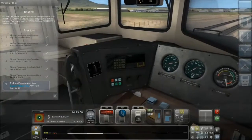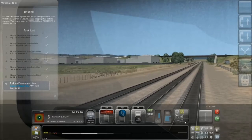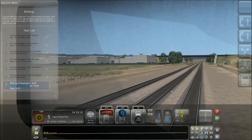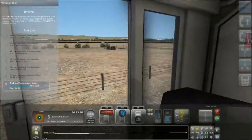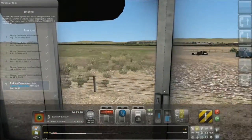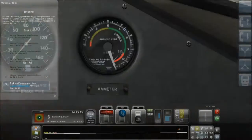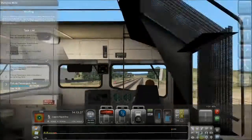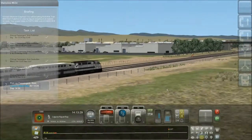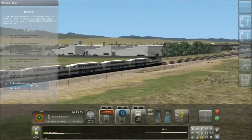Yeah, we're accelerating very slowly. This is not as fast as I want it to go when we start hitting the grades. We're starting off a little easy, just a general 0.7% grade. Gonna put the sander on to help the train up. Now it's at 1.0. But we've been at full power ever since we left Irvine.